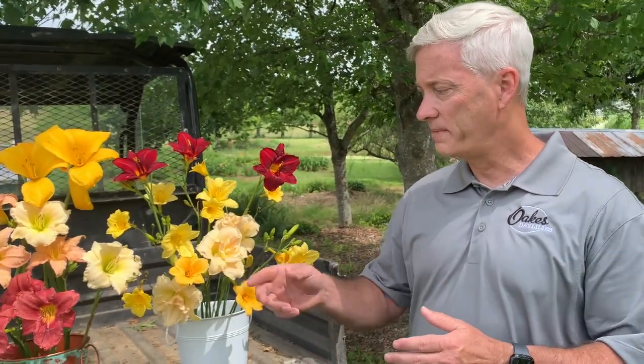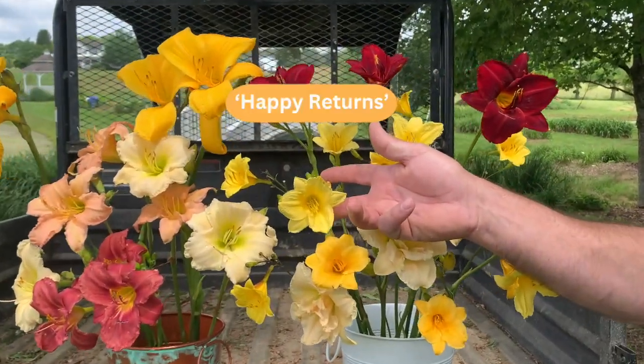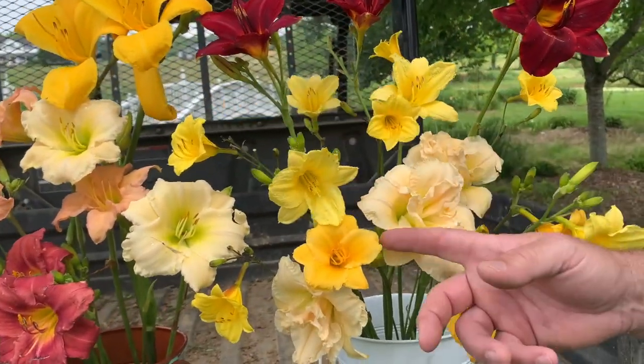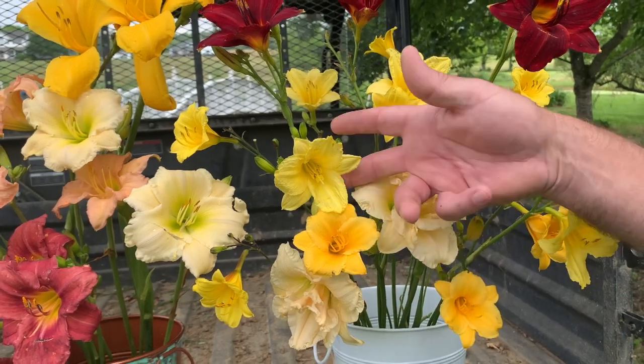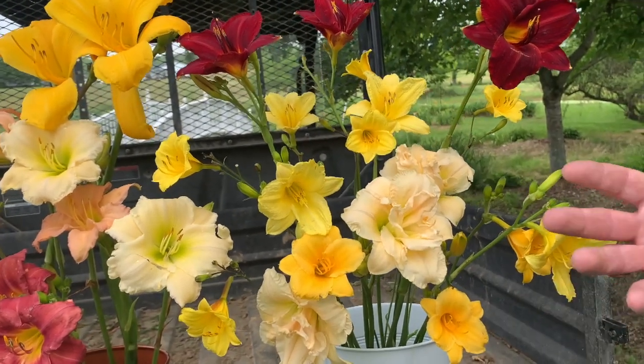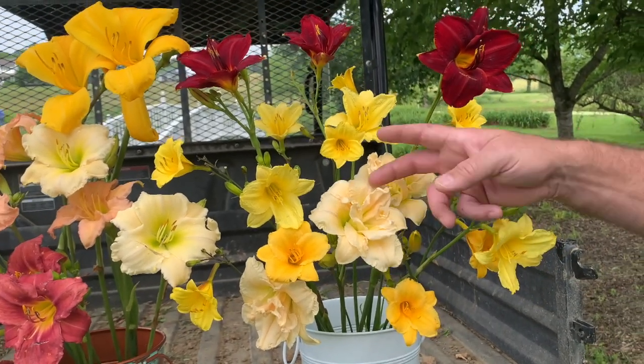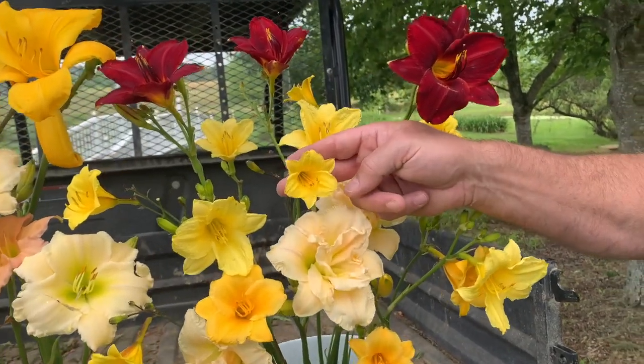So that's Stella d'Oro. This is one called Happy Returns, and it's very similar in stature and plant habit to the Stella d'Oro, except it's a light yellow. So that's another option there, in a different color, but has a really good rebloom, about 18 to 24 inches tall. And then I'll point out another small yellow one here.